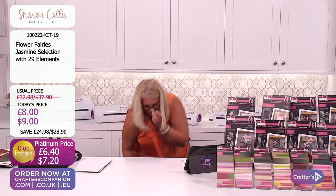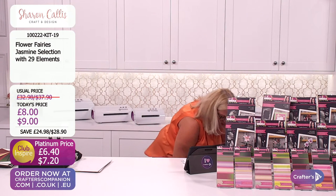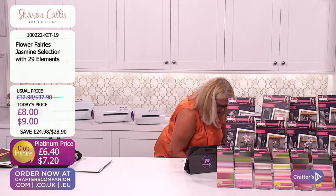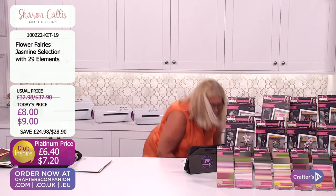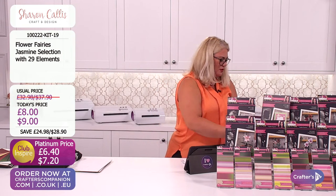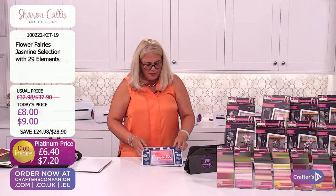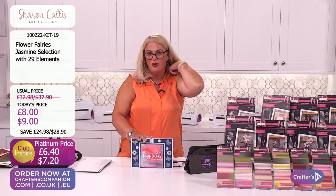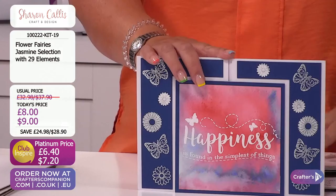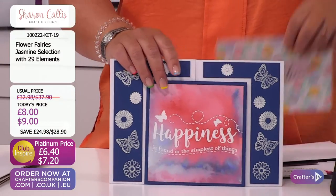The next thing I'm going to show you are the, let's have a look, should we do these ones here? So these are the stamps that we've got on the show. These are these beautiful stamps, I'll show you these final collections. These are your sort of happiness stamps that we've got on the show here. These are the final cards. So all sorts of different ones here.